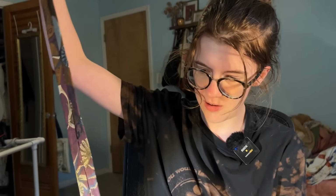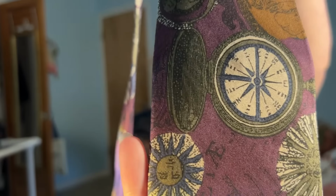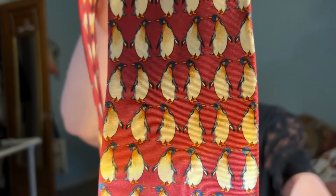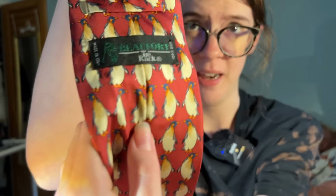But before I get into cutting all these ties apart, I wanted to go through and show you guys some of my favorite ones. This one's cute. It's got little shamrocks. This one's got suns and anchors and compasses. This one has penguins. Are you kidding? I love them. The back is kind of terrifying because you get weird two-headed penguins.